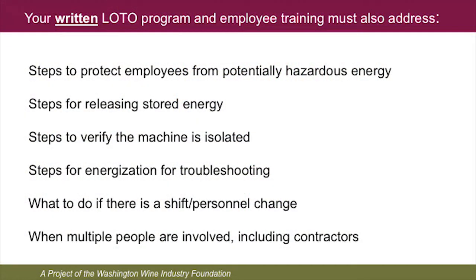The written LOTO program and employee training must also address the actual LOTO procedures. These are steps that you take to protect employees from potentially hazardous energy. There's steps for releasing stored energy, steps to verify the machine is isolated, steps for temporary energization for troubleshooting, what to do if there is a shift or personnel change, or when multiple people are involved, such as contractors. When developing LOTO procedures, a great place to find LOTO information is within your equipment operations manuals.